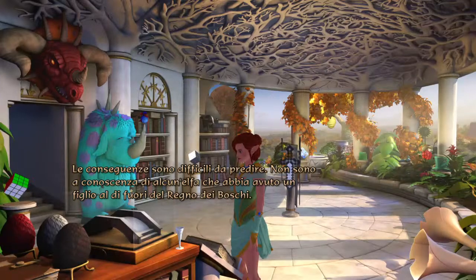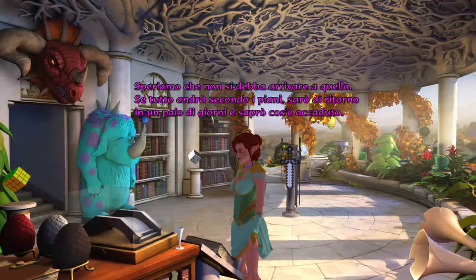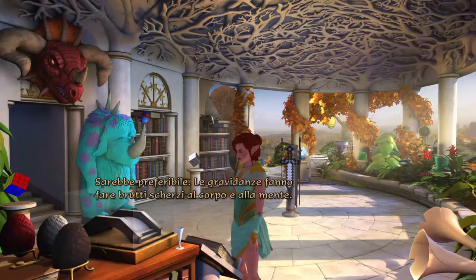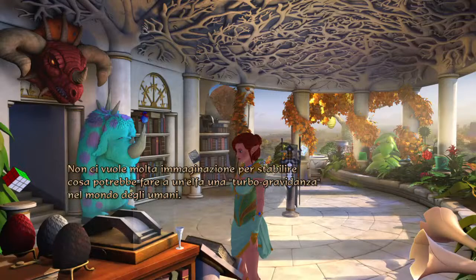I am not aware of an elf ever having a child outside of the woodland realm. Let's hope it doesn't come to that. If everything goes to plan, then I'll be back in a couple of days and we'll know what's happened. That would be advisable. Pregnancy can play havoc with the body and mind. It does not take a lot of imagination to work out what a turbo pregnancy in the human world would do to an elf.